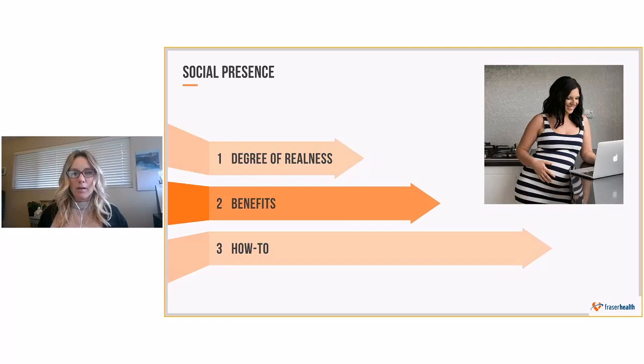Let's talk about some potential benefits of building social presence in your live sessions. When you're able to build improved social presence, you can increase learner motivation, increase learner engagement, and build a sense of community. The literature shows that you may also be able to increase learner satisfaction, which in turn increases learner persistence to stick with the sessions. We don't want to see patient attrition. And you may also be able to increase learner performance in all their activities.